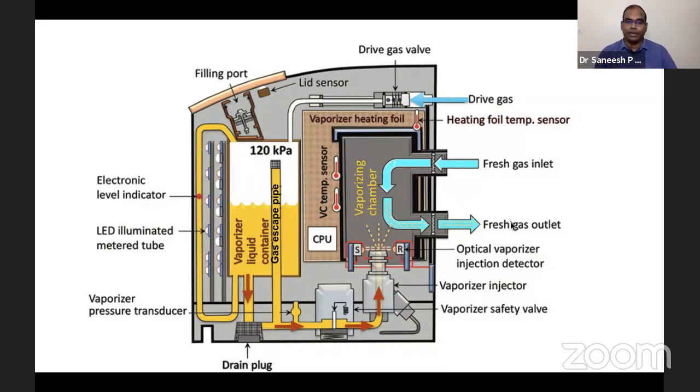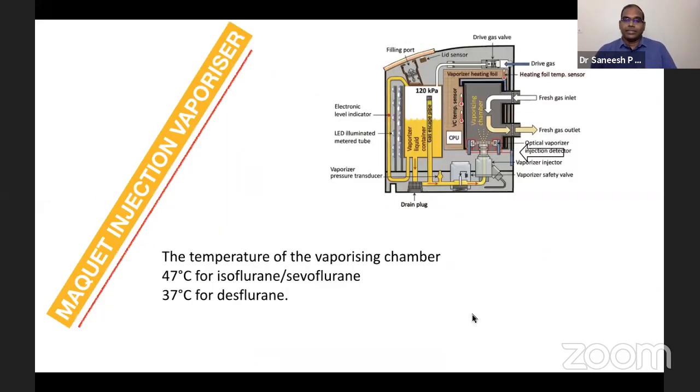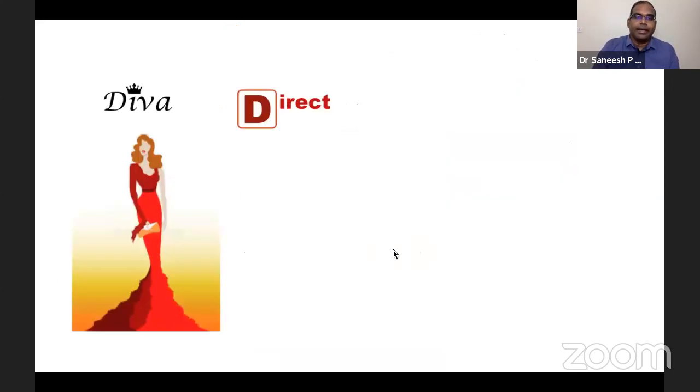So this is one way of incorporating or combining a very high concentration of liquid agent into the fresh gas outlet. Forget about our previous limitation of 8%, 18% and all. Here up to 14% and above, we can incorporate into the fresh gas outlet so that we can actually maintain with very low fresh gas flows. The temperature of the vaporizing chamber can be different for different vaporizers, 47 degrees for isoflurane, sevoflurane, 37 for desflurane.